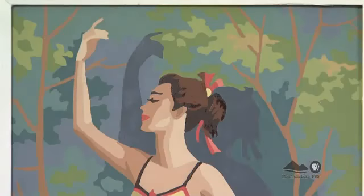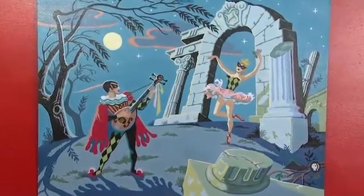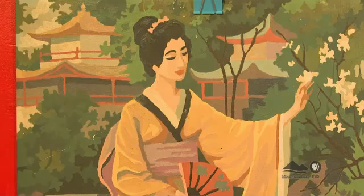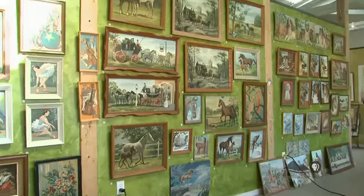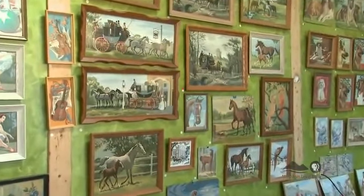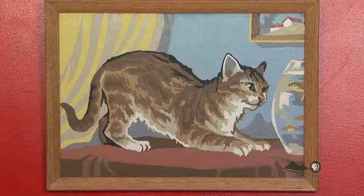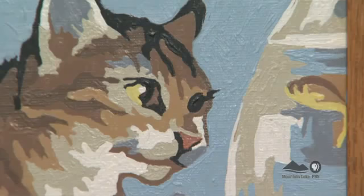I chose dancers, which were very popular: the ballerinas, the harlequin. Then we get to the sort of sentimentalized other, the noble Indian and the geisha. I chose only a couple of those. And then I chose a lot of animal images, which were extraordinarily popular. Horses, dogs, and cats, predominantly, not barnyard animals and not particularly wild animals.